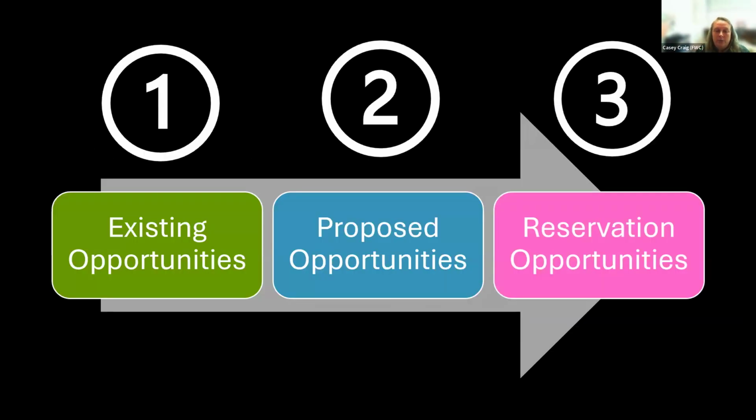So we took those layers of native and restorable habitat, those binned land cover data sets, and we're able to analyze them through a 3-step GIS process. And so the first step identified existing habitat opportunities. The second step identified the proposed habitat opportunities. And the third step identified habitat reservation opportunities. And so we're going to get into what each of these means and how they were identified for the rest of it.